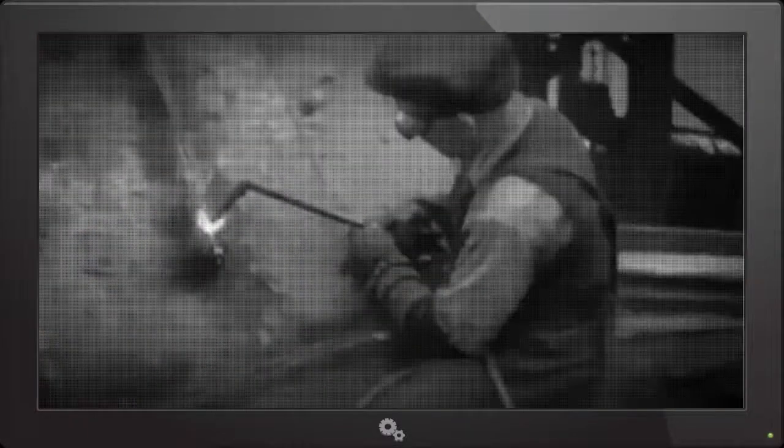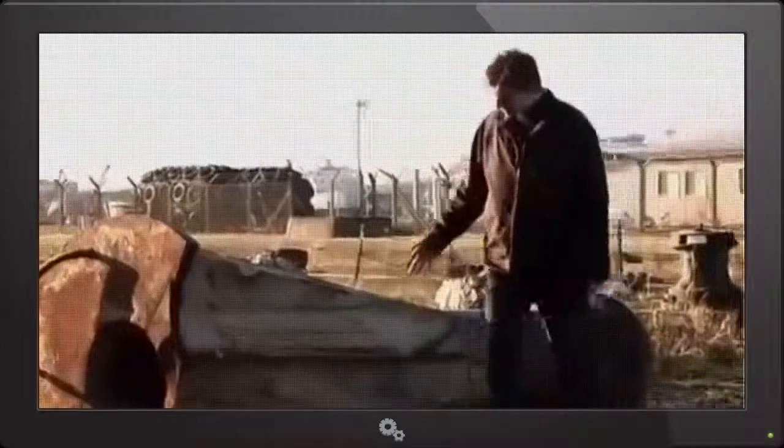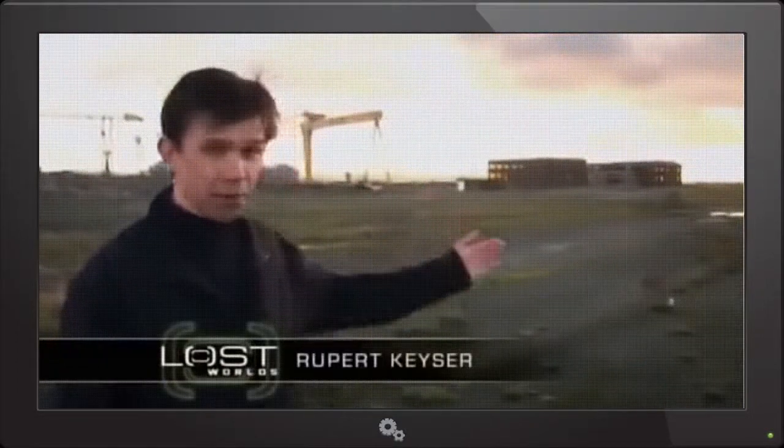These ocean liners had to be built by hand, without any of the modern tools and technology that we take for granted today. As an expert in marine engineering, Rupert Kayser is fascinated by the question of how it was done. On the 31st of May 1911, the Royal Mail ship Titanic was launched from this slipway.